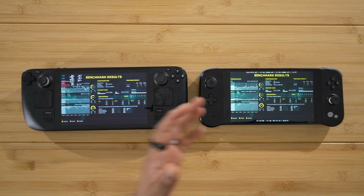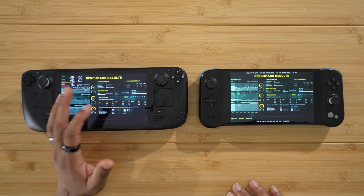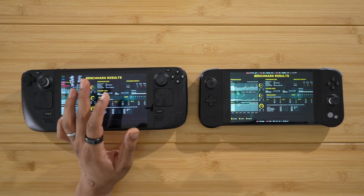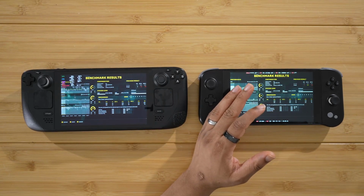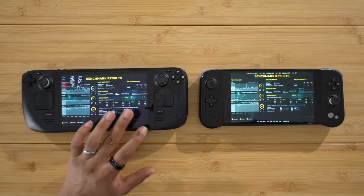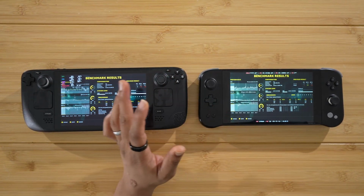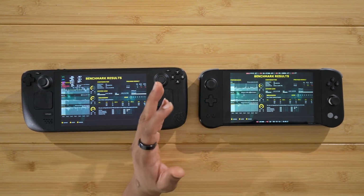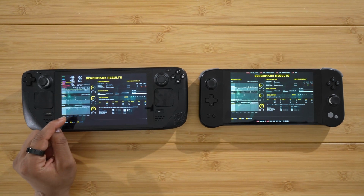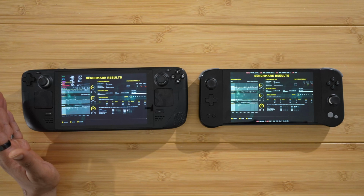Now, as far as which one is for which person, I do think that there is a specific person that should be considering one or the other. If you really want a Windows device, then you know which one to get. If you absolutely hate Windows and you want the best performance for the price, you're going to want to look at the Steam Deck LCD, because that's going to give you the best performance for the price, and you can't really beat it in this $400 category for a new device.